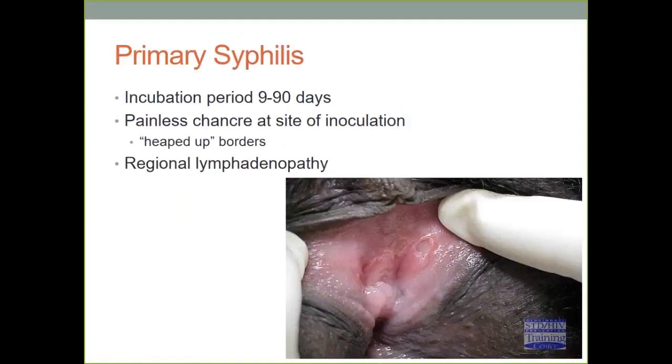So you already saw some really beautiful pictures. I don't need to show you too many more, but just to remind you, I thought that was a great discussion of what a chancre should look like. You can get a sense of these heaped up edges where with your glove finger, you're going to feel that heaped up edge. Again, because this is painless, unless she comes into you with pain as the urine hits her vulva, she's not going to know that it's there, so do a careful exam.